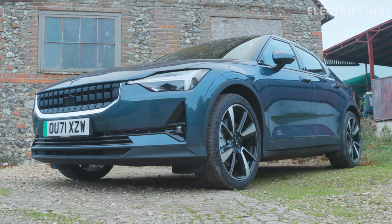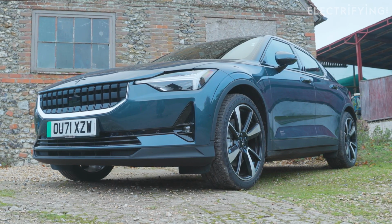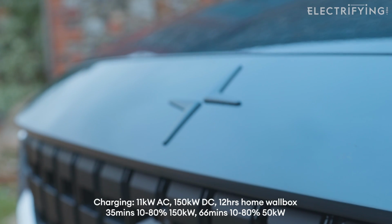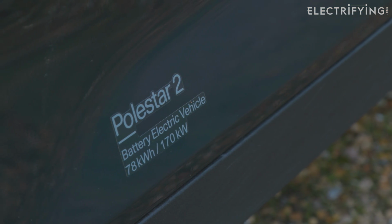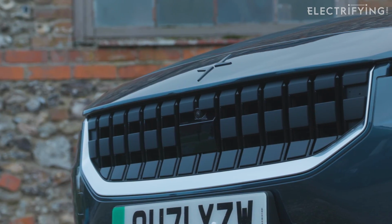The good news is that the two-wheel drive 2 gets the same charging setup as its bigger sister, so that means up to 150 kilowatt DC rapid charging. Plugged into the average home wall box, it'll charge from flat to full in about 12 hours, and top up from 10 to 80% on a big rapid charger in just over 30 minutes, giving about 185 miles of range.